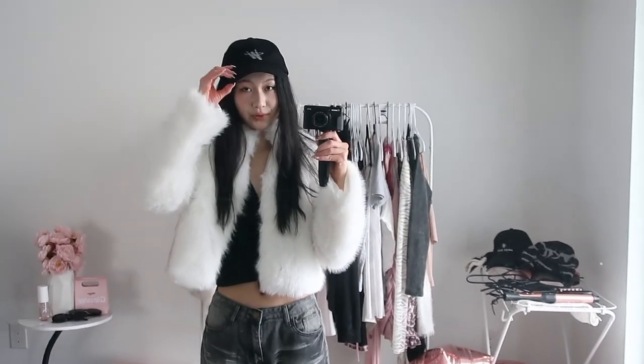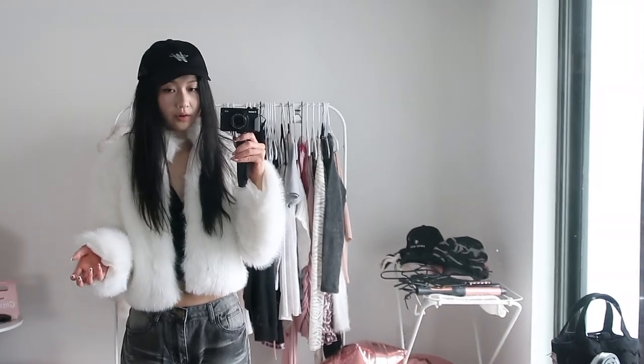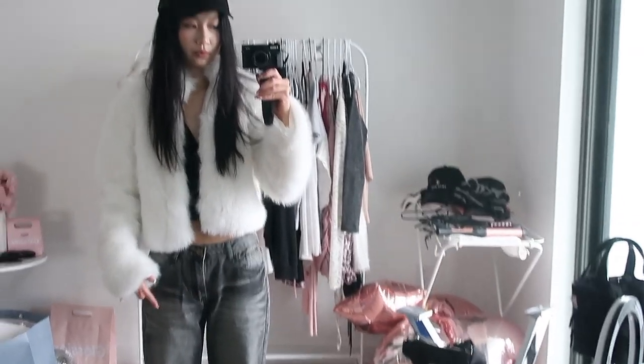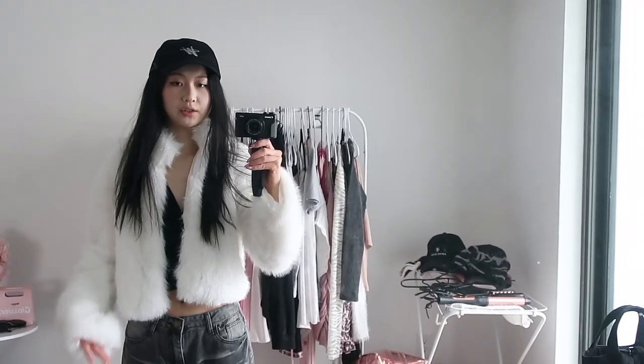Guys, are we serious with this next fur coat? I'm so obsessed. I'm so obsessed. It's so cute. I put on a little cap with it and it's just the cutest white color ever. It's like pure white, which I love. I don't really have much in this color. Basic black long sleeve inside, gray jeans and a cap. And I just think that this coat ties everything together.